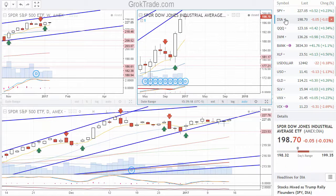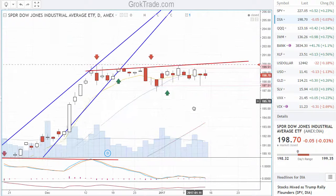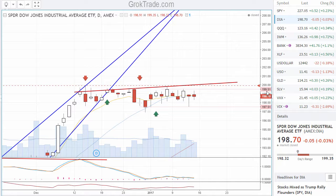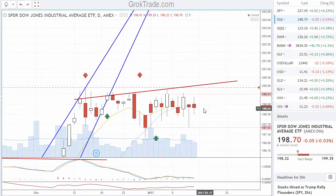If I go to the Dow, this is the Diamonds, okay? This is the Dow 30. Look at this. Remember, these rectangles, you want to write these down. Even on the weeklies, I have them. This is the daily. On the Diamonds, the Dow, we're going sideways, sideways, sideways. And if we get above this 199.51, that's going to be pretty bullish. I have an alert set at 199.9 because I think that we have a decent chance of hitting 20,000. That'd be a big, big move here on the Dow if we can do that.